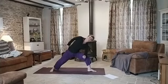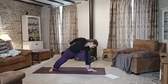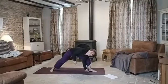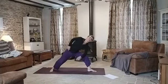If you've got more flexibility, then you can lean slightly further down, placing your fingertips to the mat on the inside of your right ankle. But what we want to avoid doing is leaning forward like this, okay? Don't try to push yourself further than you can at this stage.